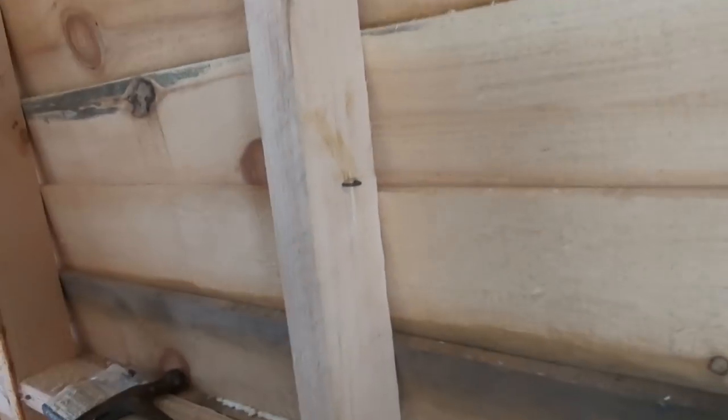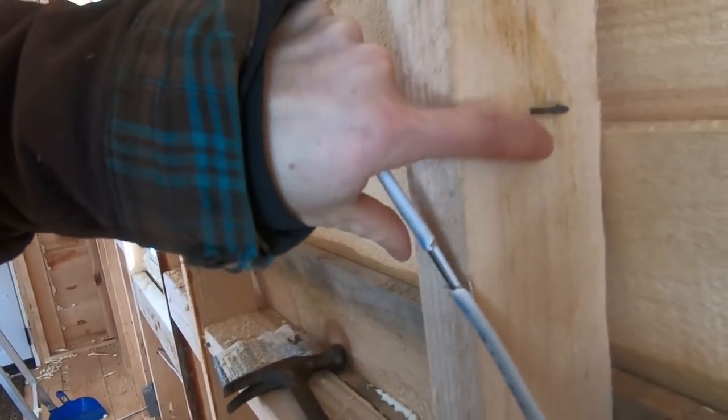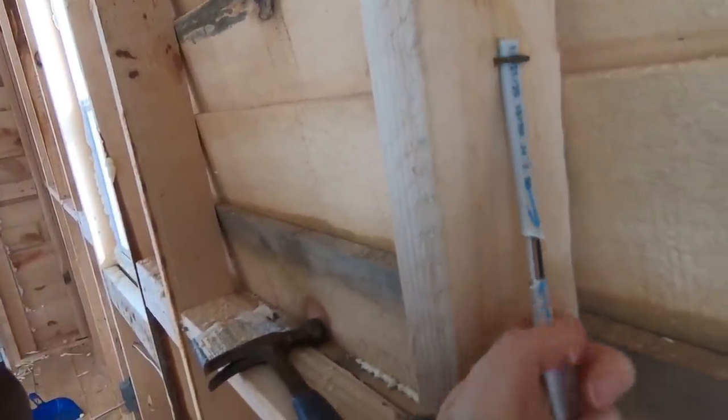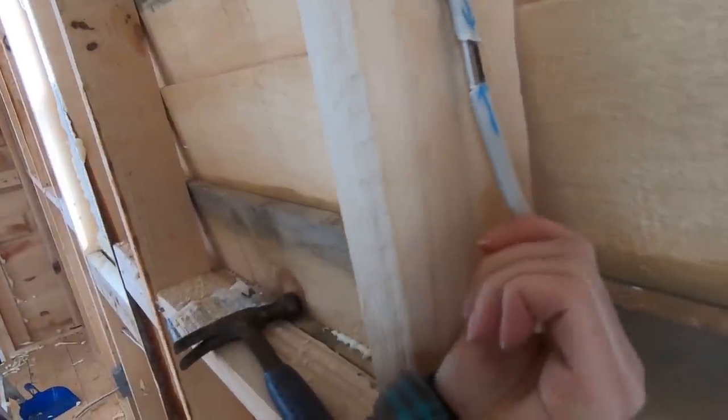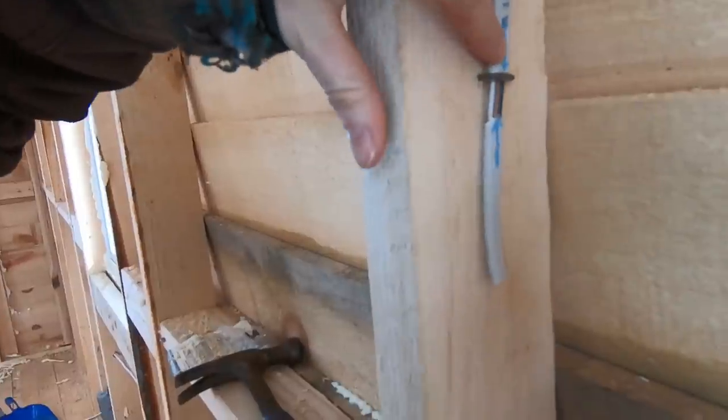It actually has an impression. I beat it in there so hard, it dented into the wood. This was actually in the wood, and it was in here like this. Okay, see the two wires? The two arrows were right where the staple was.